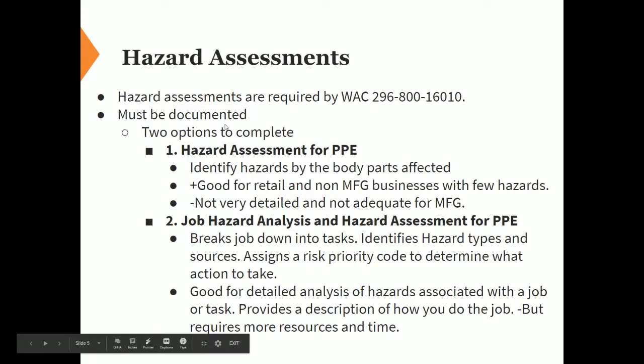So a job hazard analysis is very helpful just to have on hand. It's also more detailed than a job description. So sometimes it's even better to send a job hazard analysis to a doctor than the actual job description, because a lot of times job descriptions are very generic.